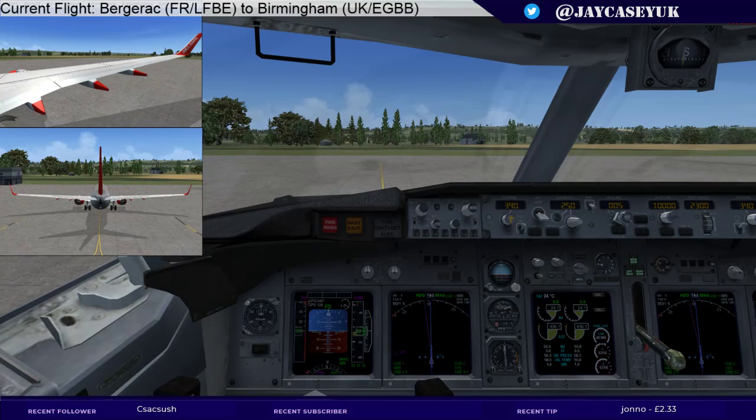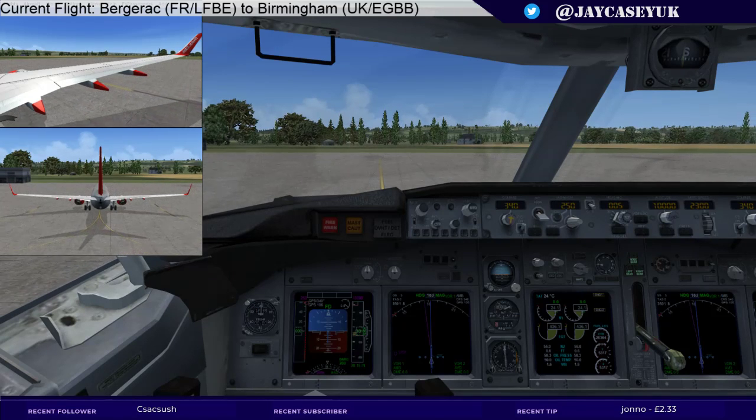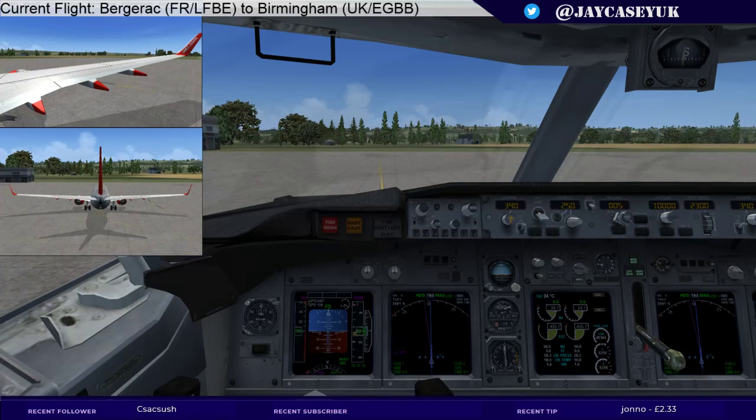Once we get back to Birmingham, I'm hoping it might give us one of the air bridge stands, because it actually looks really good with this aircraft with the air bridge attaching, but we'll have to see what happens when we touch down on arrival.